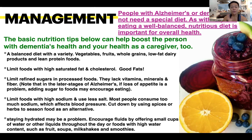A balanced diet with variety is important, because we want to choose different colors of fruits and vegetables, different textures of fruits and vegetables. We want to keep eating still fun. And fruits and vegetables, whole grains, low-fat dairy, and lean proteins are very important in basic nutrition. Foods with high saturated fat or cholesterol, you should limit. So I'm talking about meat that has a high percentage of marbling.